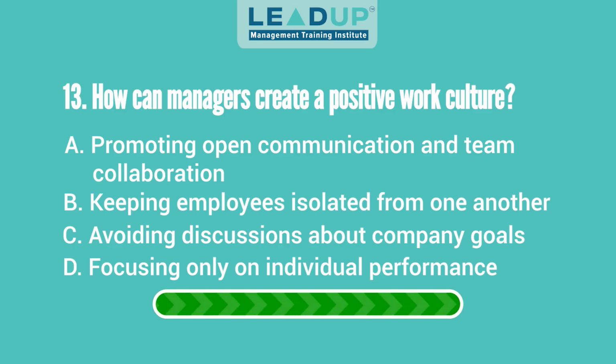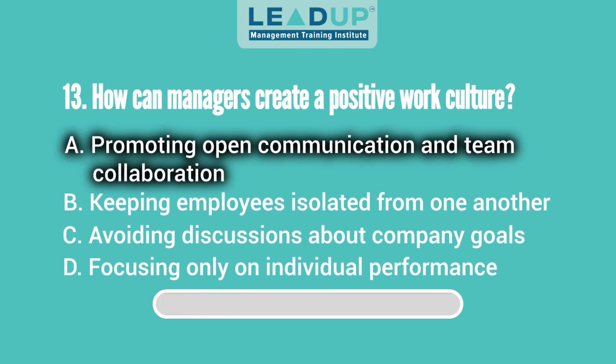Question 13. How can managers create a positive work culture? A. Promoting open communication and team collaboration. B. Keeping employees isolated from one another. C. Avoiding discussions about company goals. And D. Focusing only on individual performance. Answer. Promoting open communication and team collaboration.